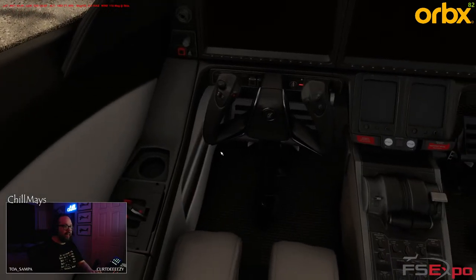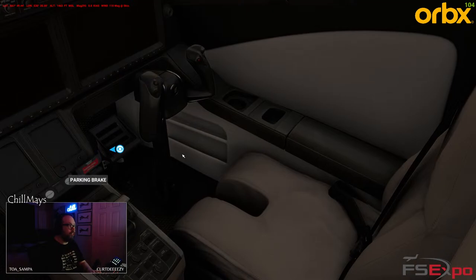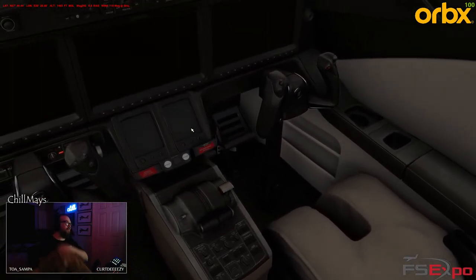Now, does this thing have a tablet in it, or is it all controlled through the G3000?